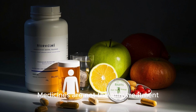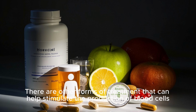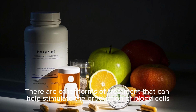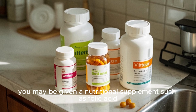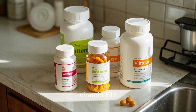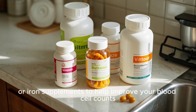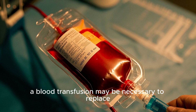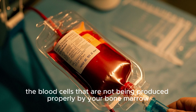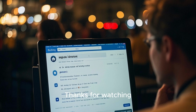Number 4. Medicines are not the only treatment. There are other forms of treatment that can help stimulate the production of blood cells. For example, you may be given a nutritional supplement such as folic acid, vitamin B12, or iron supplements to help improve your blood cell counts. In some cases, a blood transfusion may be necessary to replace the blood cells that are not being produced properly by your bone marrow.